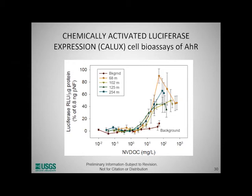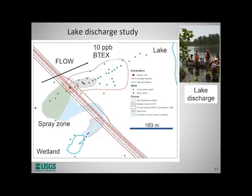The response is highest at the wells closest to the oil, and lower as you move down gradient, although surprisingly 250 meters down gradient, you still get a pretty robust response at the measured in situ concentrations, which are about 3 to 5 milligrams per liter. So this is 10 milligrams per liter. So down in here are the actual in situ concentrations. But then these curves are compared to the PAH known standards to get a sense of how this relates.